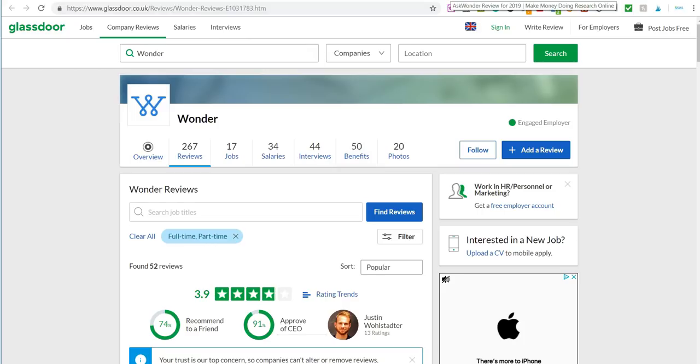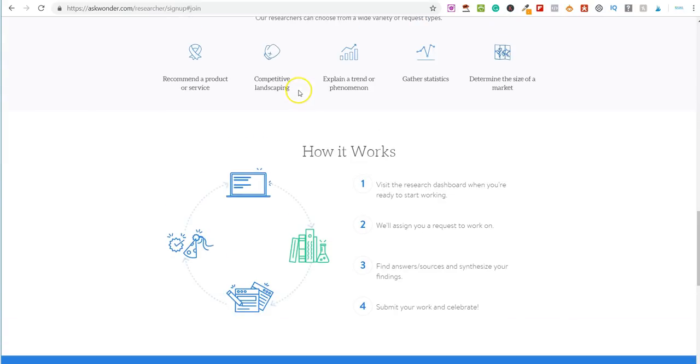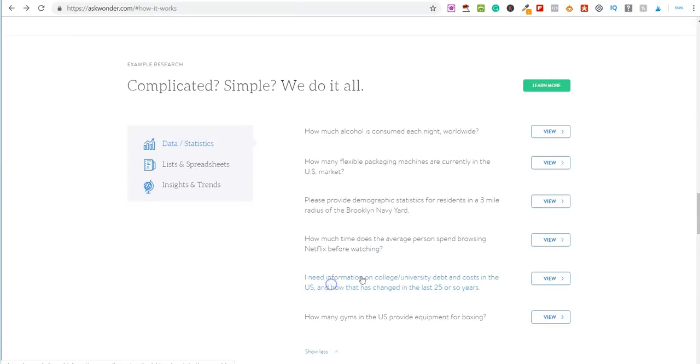Now, I said to you at the beginning I'd show you a way you can pretty much fast track this, and this is what many people do, and it's called outsourcing. So if you go into Ask Wonder here and you apply for these jobs, you start getting given these questions, and you want to answer them. Well, instead of you sat on Google researching it for yourself, you can just outsource this.